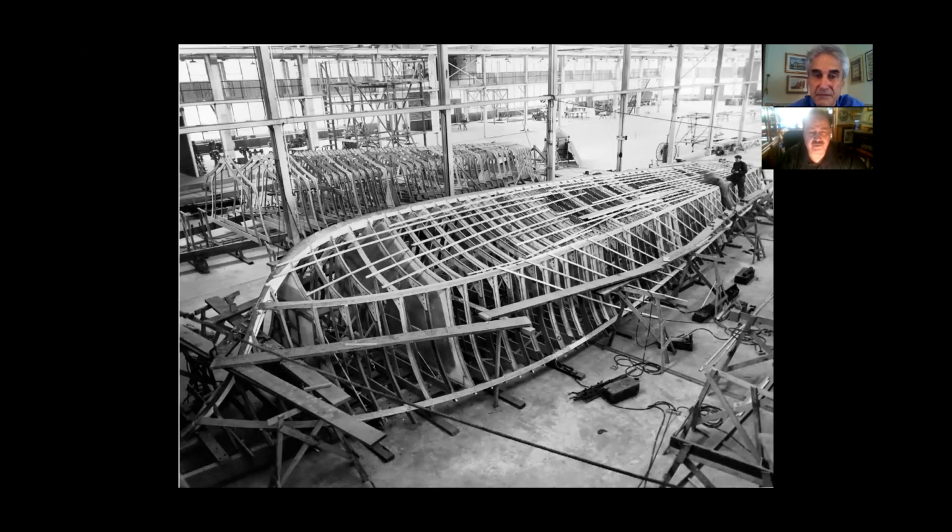Here, all of the frames have been put into the jig, and what they're doing now on the sides of the boat is adding these batten strips diagonally, and these batten strips would be the first layer for the mahogany planking that would be added later.